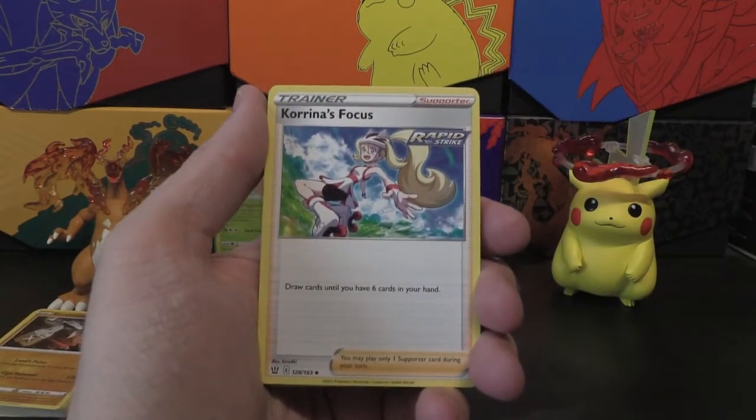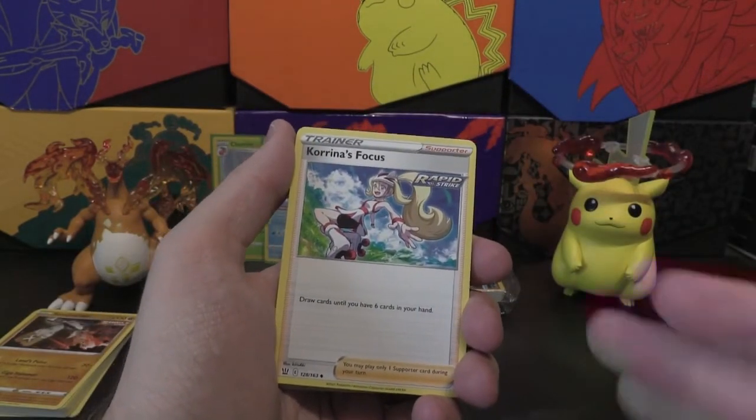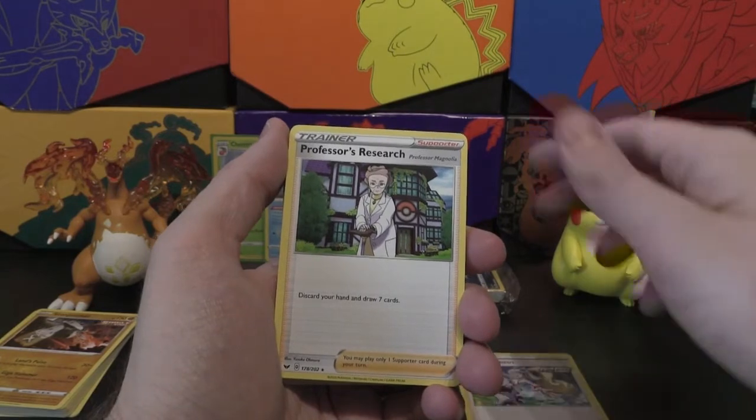Right, let's have a little look at this. We've got Karina's Focus. We've got a Rapid Strike card. So draw cards until you have 6 cards in your hand. Alright, pretty cool. I think this is basically just like a reprint of an older card. I can't think what it was called, but it basically did the same thing. We've got a Professor's Research.